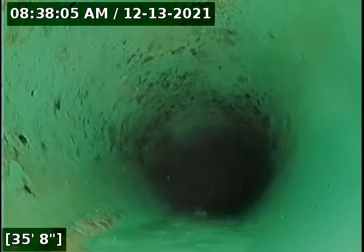That one area at about 24 feet, where you saw I pushed all of that build up debris. That's what happens when there's some type of an area that retains water and starts to build up debris and waste.